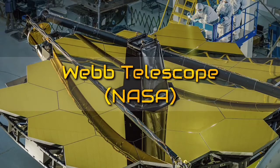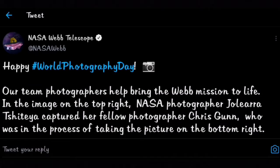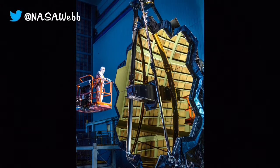Webb Telescope, NASA. Happy World Photography Day! Our team photographers help bring the Webb mission to life. In the image on the top right, NASA photographer Joliera Shaitea captured her fellow photographer Chris Gunn, who was in the process of taking the picture on the bottom right.